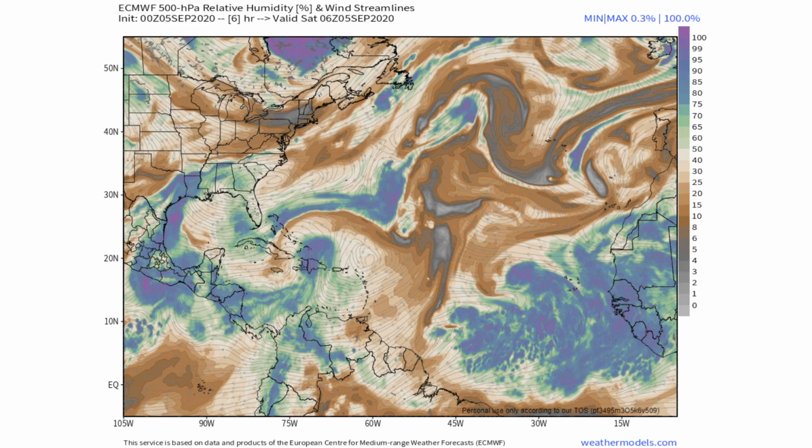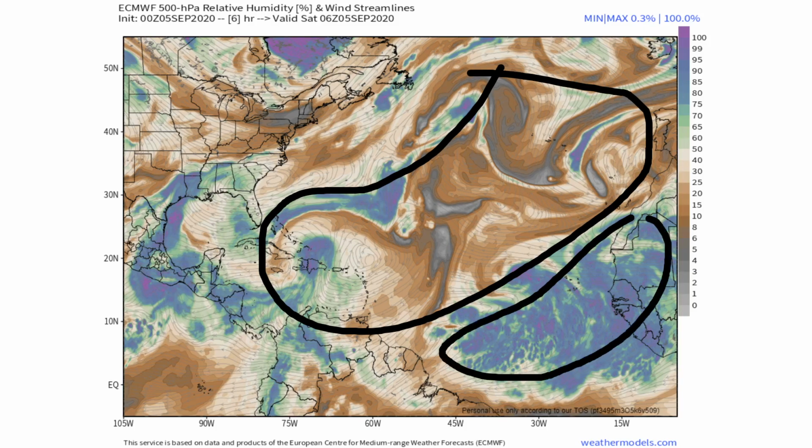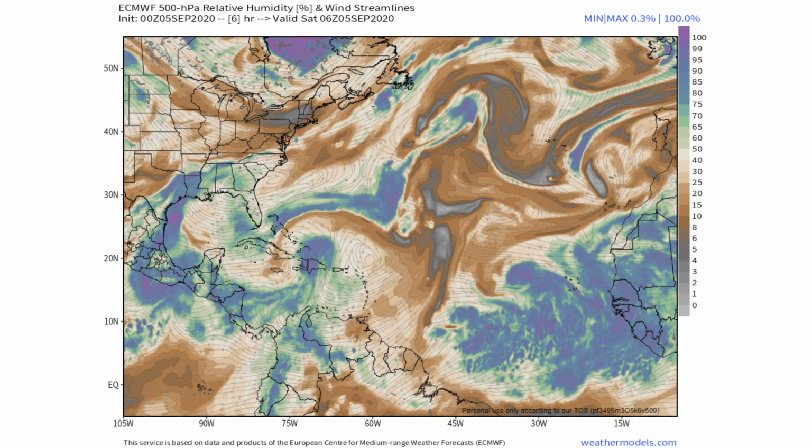Now, we do have very dry air all throughout pretty much the central Atlantic here, and then over to the eastern Atlantic where all these storms are forming, very, very moist conditions, and that's not something we see too often, and that's why we're seeing so many storms just ramping up.